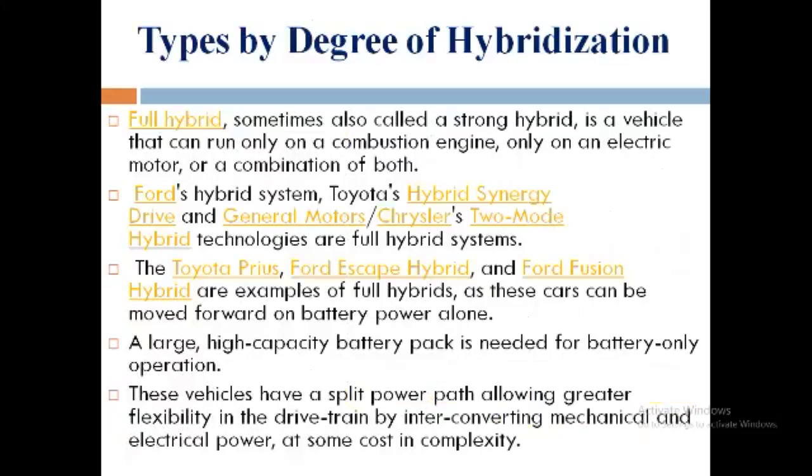Then types by degree of hybridization. First is full hybrid. A full hybrid, sometimes also called a strong hybrid, is a vehicle that can run only on a combustion engine, only on an electric motor, or a combination of both.